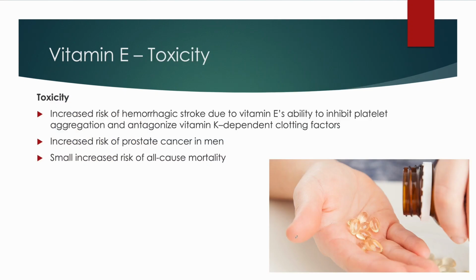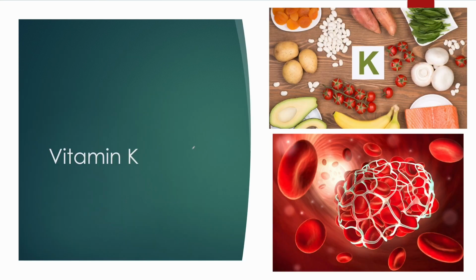Vitamin E is also used a lot on the face for skin, for helping out with good skin. In toxicity, I guess there is a risk of toxicity because it is fat-soluble, but increased risk of hemorrhagic stroke. It also antagonizes vitamin K and the vitamin K-dependent clotting factors, so you can have bleeding risk. And it can increase prostate cancer. But again, it's not very common to have these things.